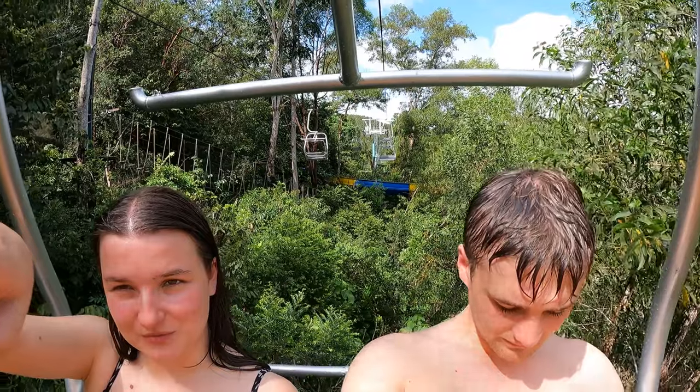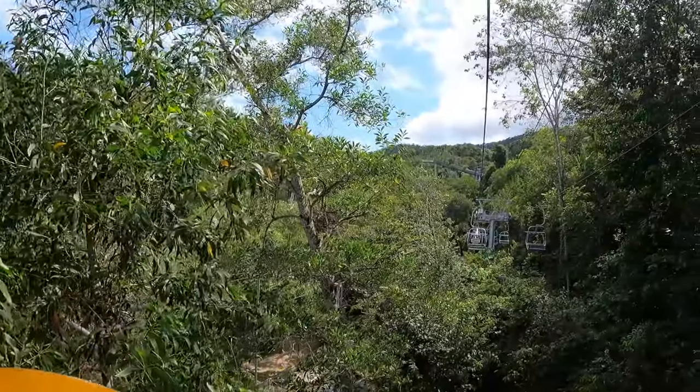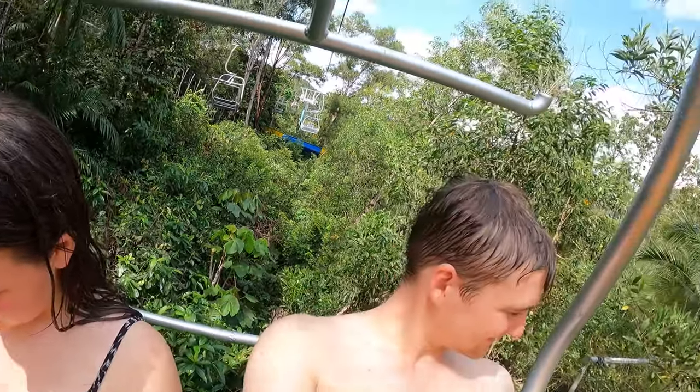There you are, you can see some up there. The lamp was biting me. And this is one of the world's slowest chairlifts, so that's another Guinness World Record. There's a little lamp biting me and all.